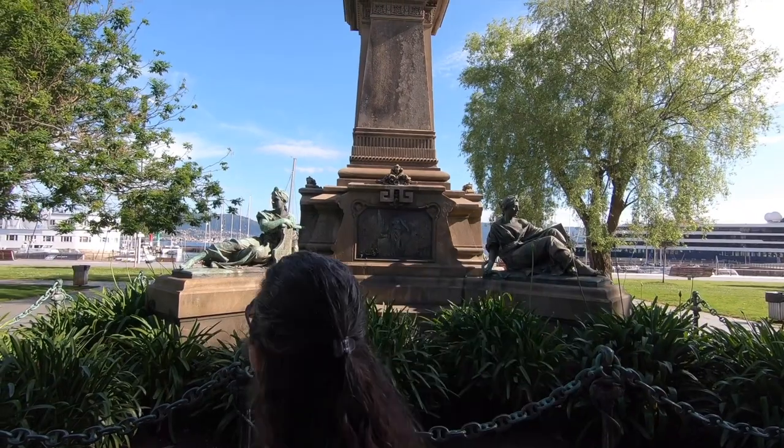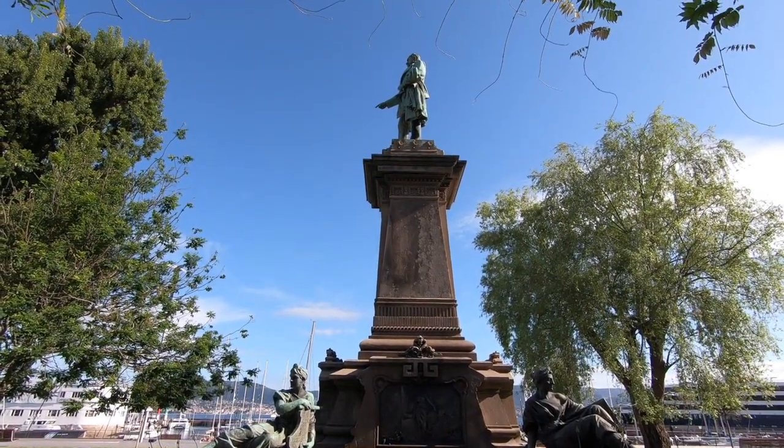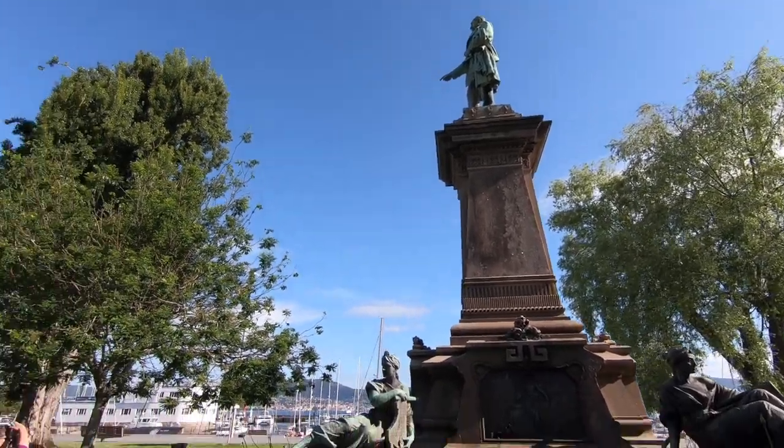He's pointing somewhere. Yep, he's pointing over there. I don't know, but he's just pointing over there, so we'll just follow where he's pointing, which is over there.